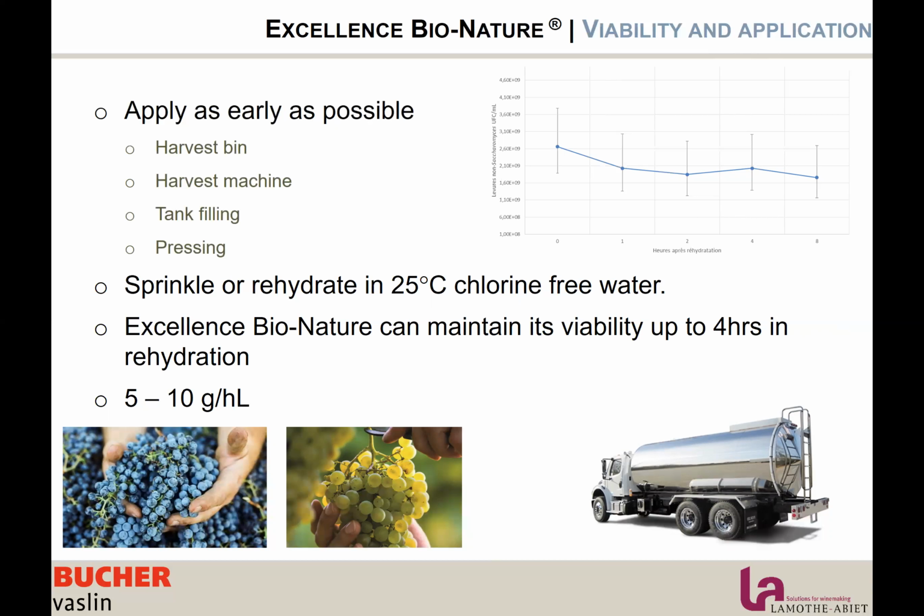As you can see in this graph, this is the viability of the yeast. After 4 hours, we are still having a very good viability. Then after 8 hours, we start to lose a little bit. The dosage of application is going to be 5 to 10 grams per hectoliter, depending on the grape condition.